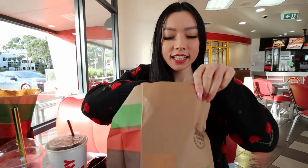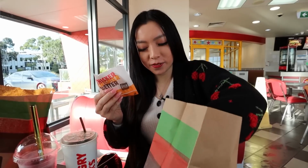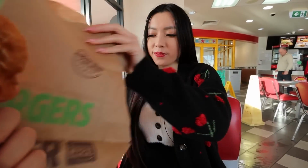Yay, nugget time. Yay. Let's go. We all know Dalena loves her McNuggets. But how are the nuggets? How are the nuggets at Hungry Jack's? I don't know why I laughed at that, but it just looks so sad. There we go. Let's try out the nuggets here. I'm gonna quickly try it.